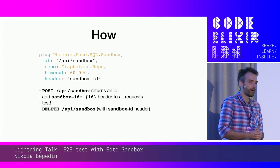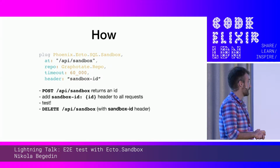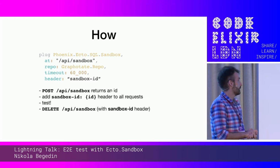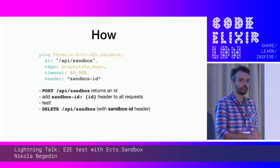But yeah, key is this. Phoenix Ecto SQL Sandbox, look up the documentation for that module, and everything is quite well documented there, just not commonly known for some reason. That's about it.